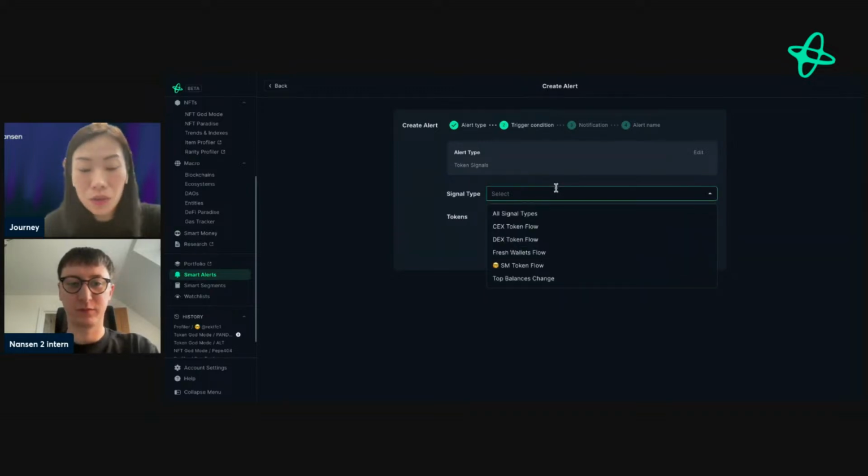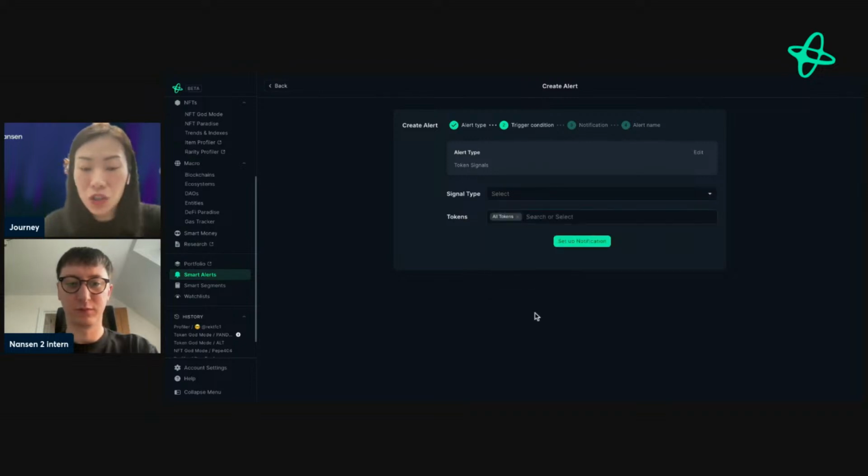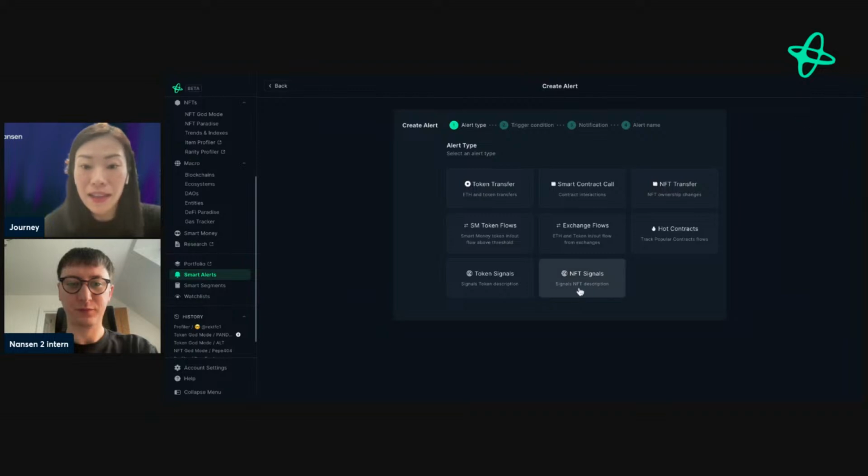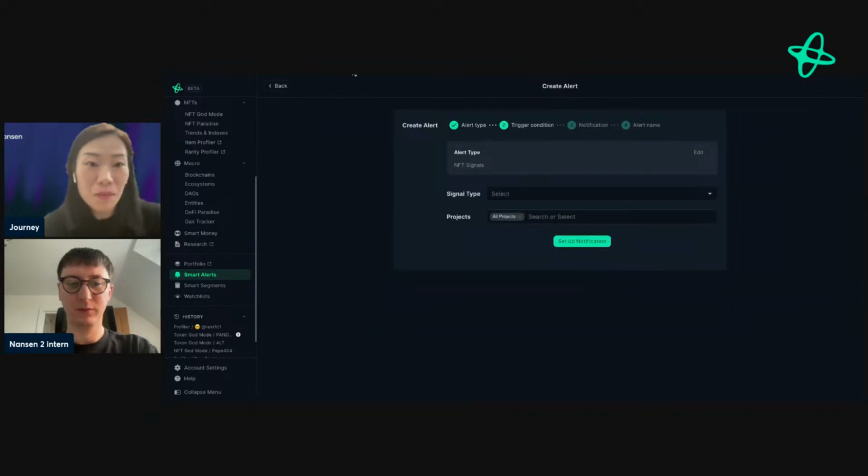So basically two types, right? Right now you have all the token flows, smart money token flows, balance change, and then you can also have another one, which is the NFT signals. So it comes in at a good time, I believe, right? Again, with ERC 404. So really looking forward to testing this out myself.